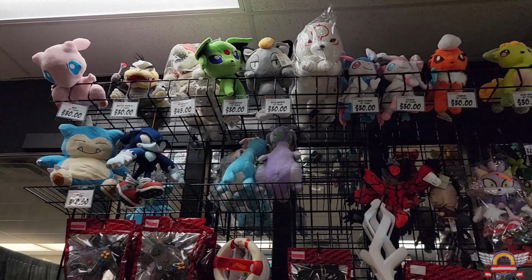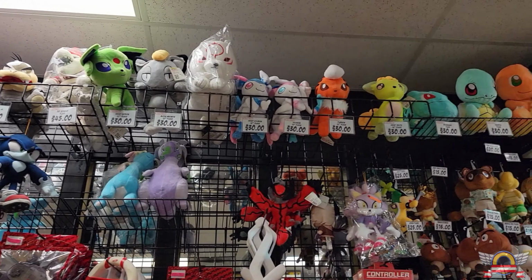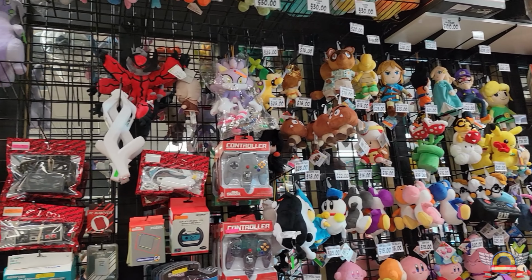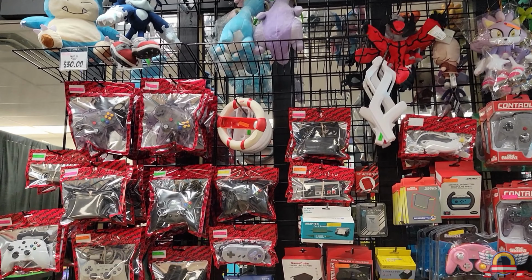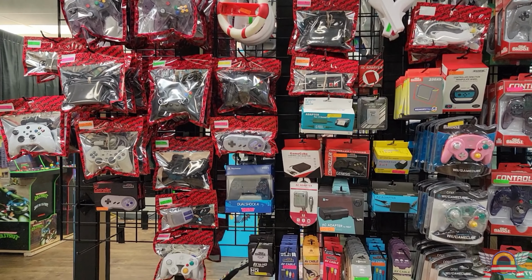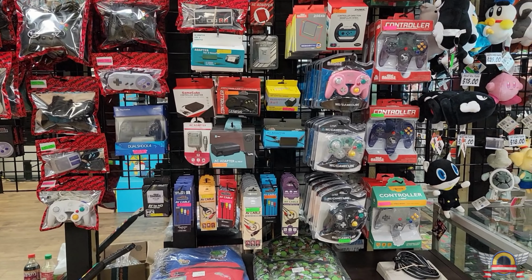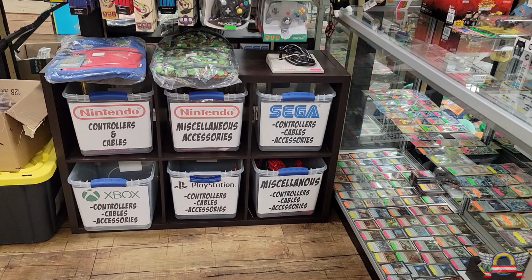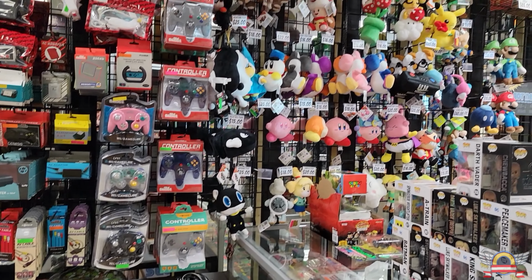And what game store would be complete without video game plushies? It seems like every game store I've gone to has a wall of plushies, but this place also shares that same wall with accessories, and they have first and third party accessories. So if you need something a little cheaper just to get by, you can buy the third party stuff, or you can buy some legitimate stuff. And once again, the stuff cycles out, so you'll never know what you'll find.